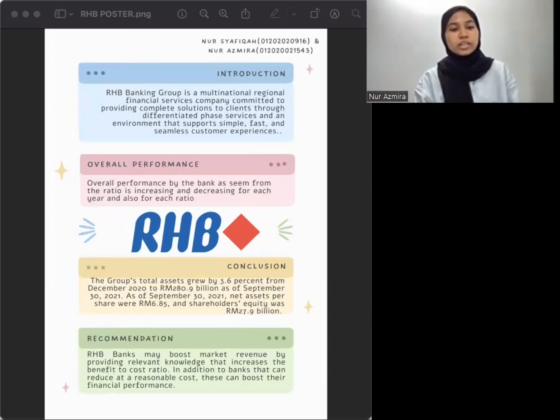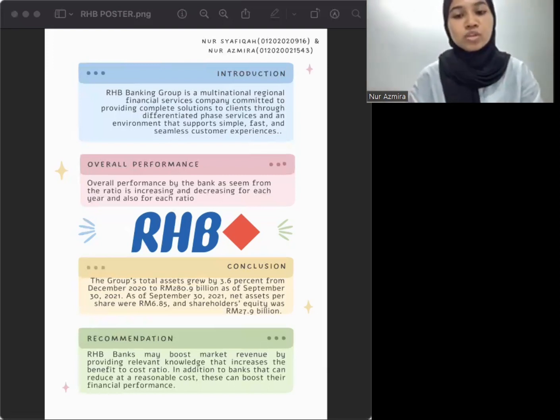Lastly, operating efficiency ratio. In this ratio, 2020 has the highest, which is 0.47. In this ratio, the lower the ratio, the more efficient the company.